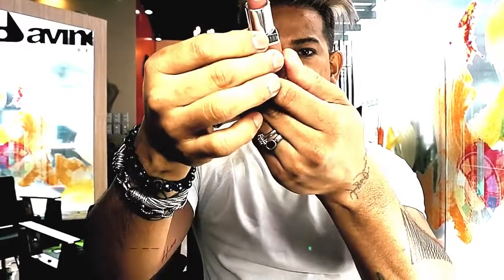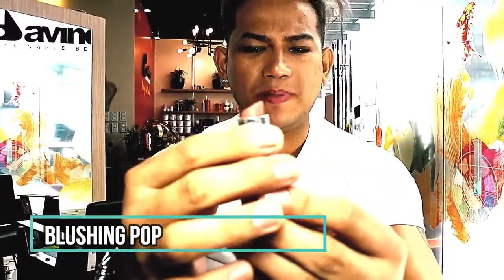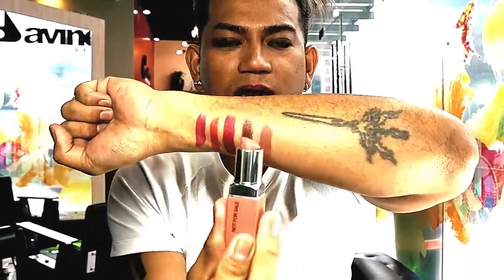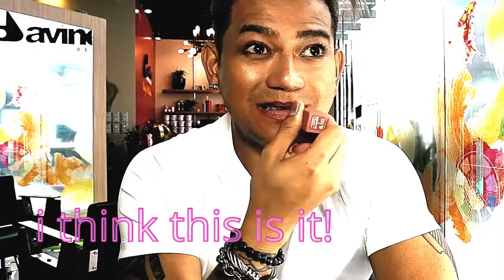So last but not least, I love this blushing pop. I think it's a neutral beige. It's a natural color of a nude color. Beautiful. I love it. So we're reviewing 5 beautiful colors from Clinique, the pop lipstick. I think this is really stunning. This is so beautiful. Look at Clinique.